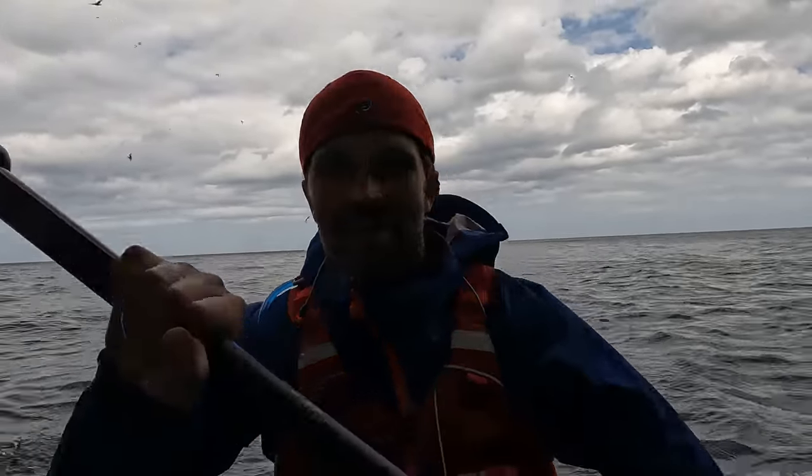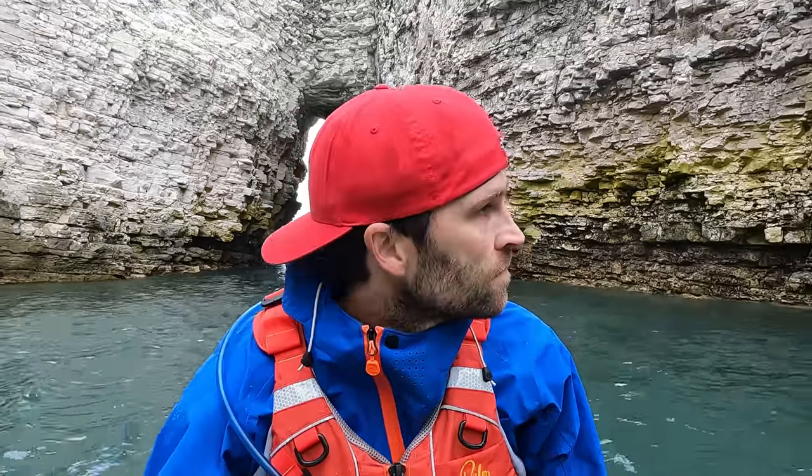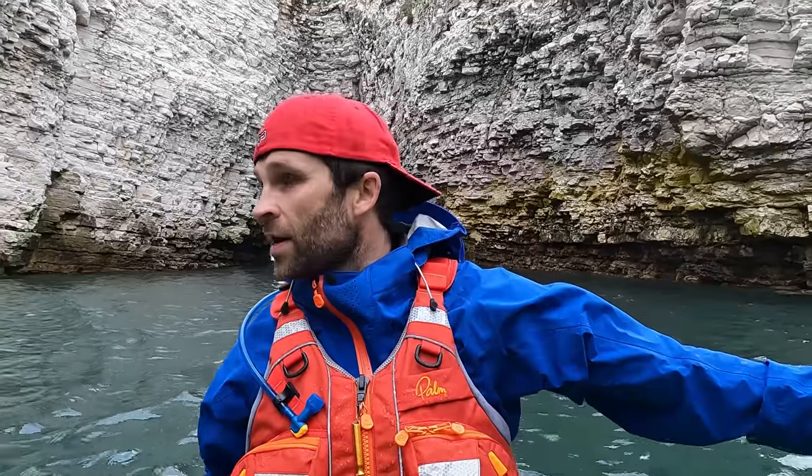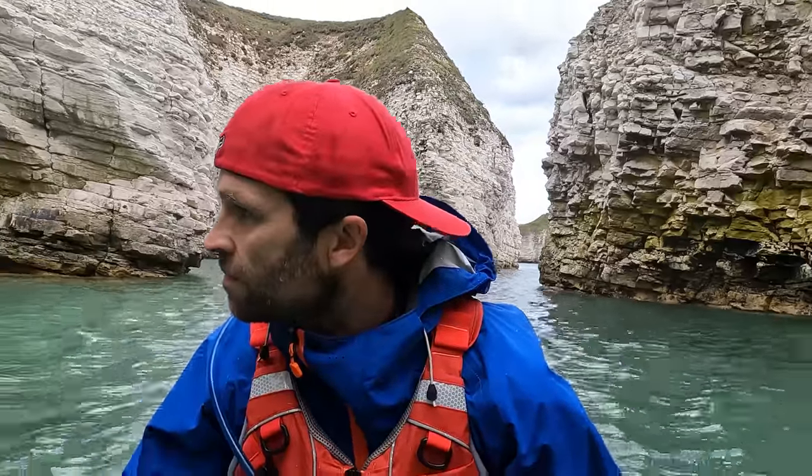Wow. These caves are just endless. Arch after arch. Amazing. This just opens up into a stunning place. Very calm. We've got a way out on that side. And I'm just into a little bay. Lovely. Just lovely.